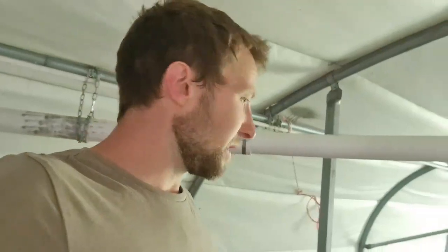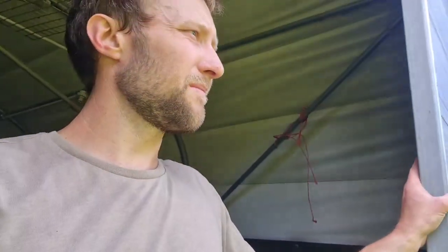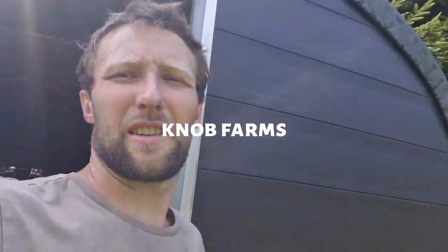So yeah, we'll have to get this dragged back up. It's one of the next jobs to do. Get it dragged back up onto the concrete and then get it oiled up. But if this weather stays like this, there should be some combining going on really, but we'll see.